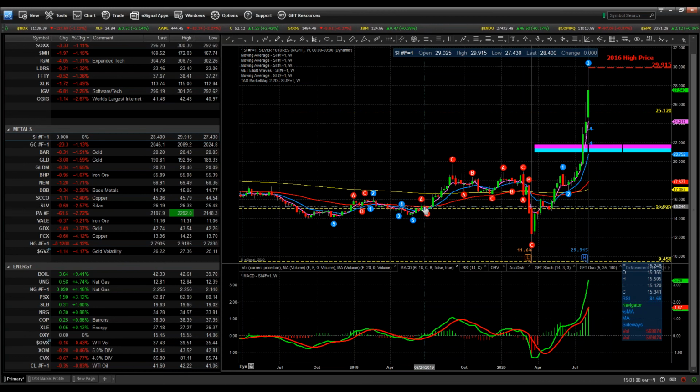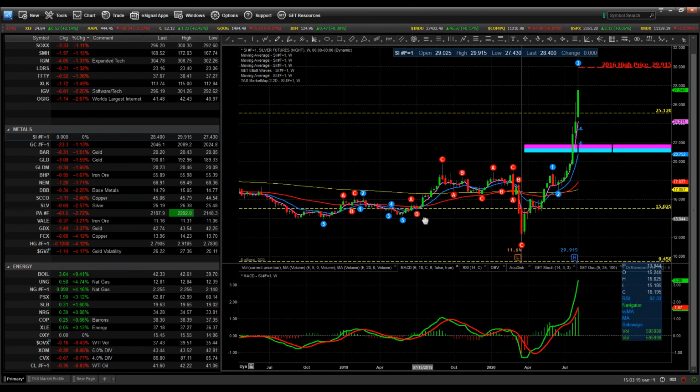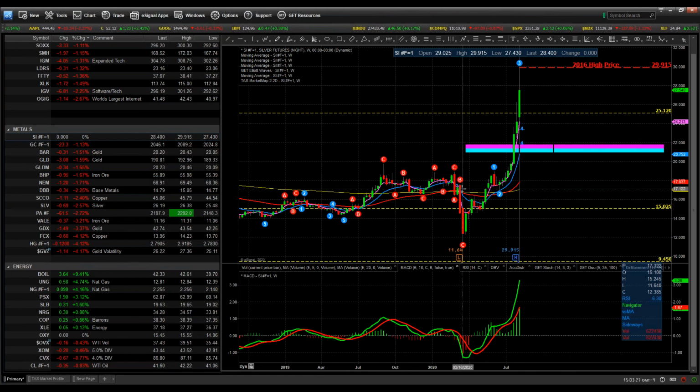All right, now 5,000 shares of SLV will get you the same thing, and I had recommended for our members that don't, silver futures is a big contract, so you could break that down into 1,000 shares of SLV or 100 shares if you got a small account, but a return is a return, right? And then we booked profits before the fall here.